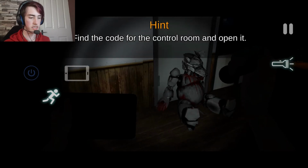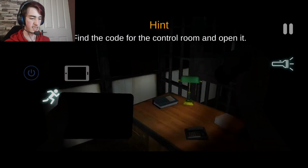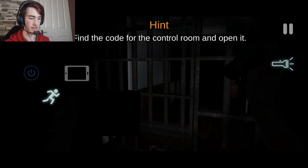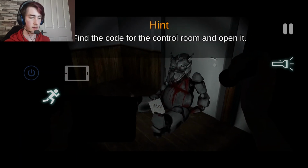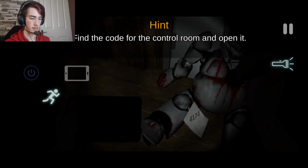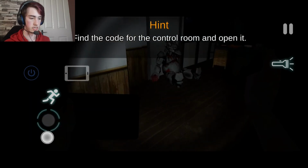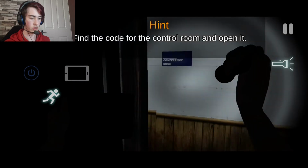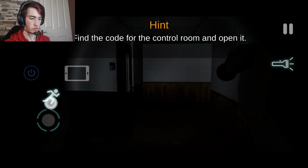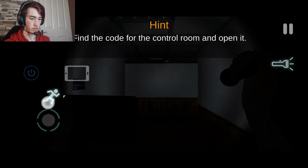Well, look at you. Let me just look here for a moment, and I can evaluate you in a moment. What's back here? The cells. Okay, 4174. Thank you. I just saw your eyes glow red. 4174. I don't know where the room is.